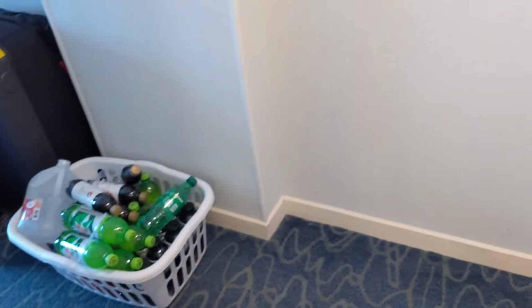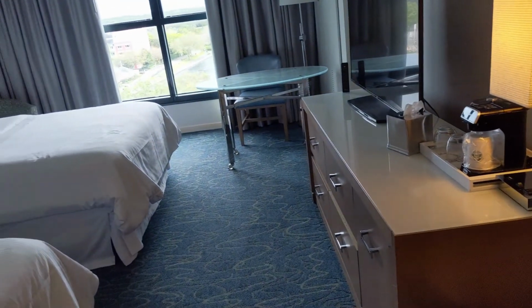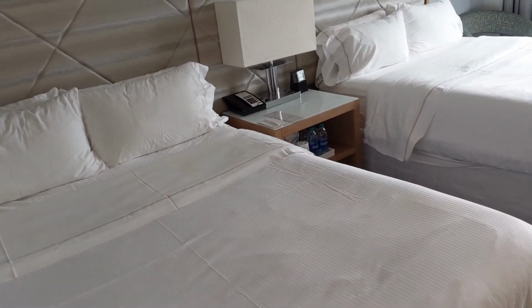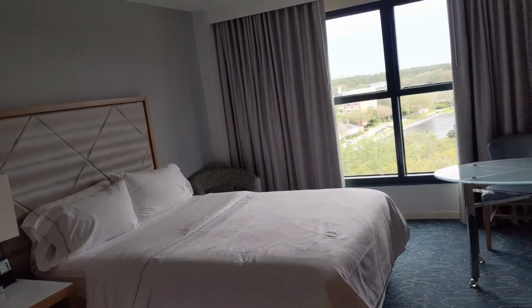And right now they're only doing housekeeping on the third day, and then you can request it if you need it. But yeah, here's the room. Seems really nice and I like it. I'm excited to stay here.